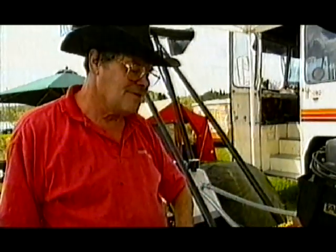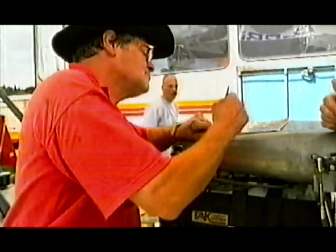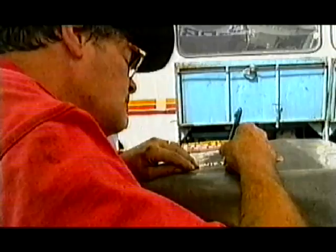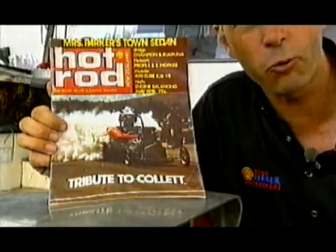Okay, Ron, well, wish you'd do me the honour of signing this particular copy of Hot Rod magazine from 1976, and with any luck, it'll come true again. Hopefully, but we're just holding our breath. See what happens. Well, I'm happy as a kid again. It's only taken me a quarter of a century to get Ron's signature on that magazine, but it's a beaut. I'm glad I've got it.